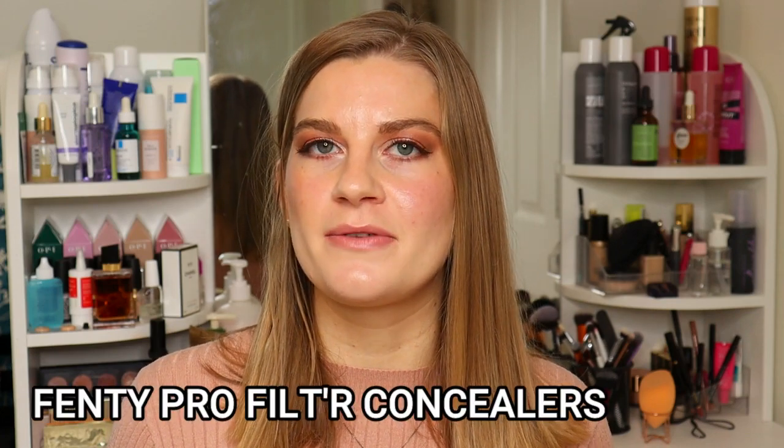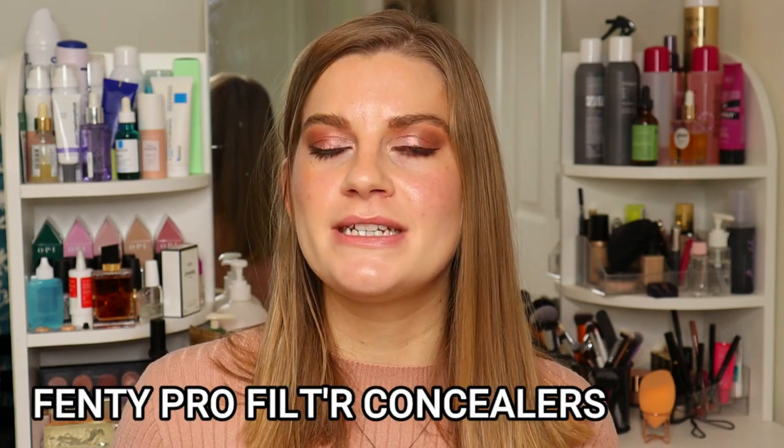So there are also 3 products that I am currently panning. First up are my 2 Fenty concealers. I've got 2 in my project pan. One is in the shade 150, which I use for blemishes or any redness on my complexion. I do find though that that shade is a little bit too light for me. And then I've also got shade 185, which I use under my eyes as a dark circle corrector type of shade.